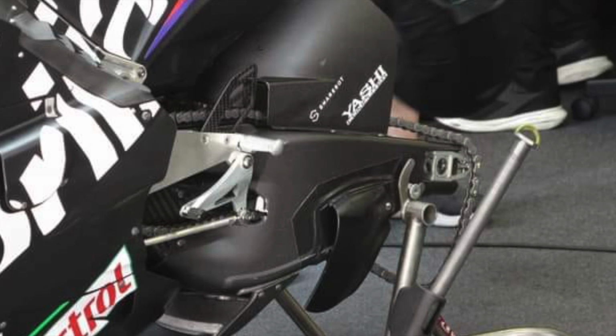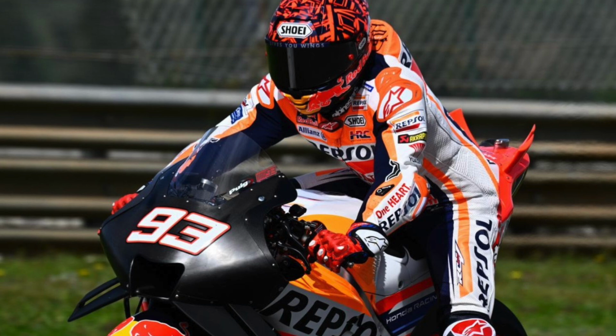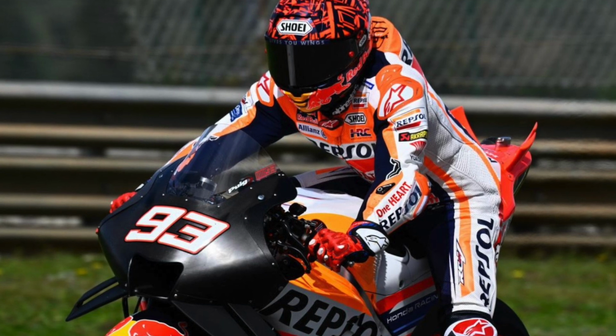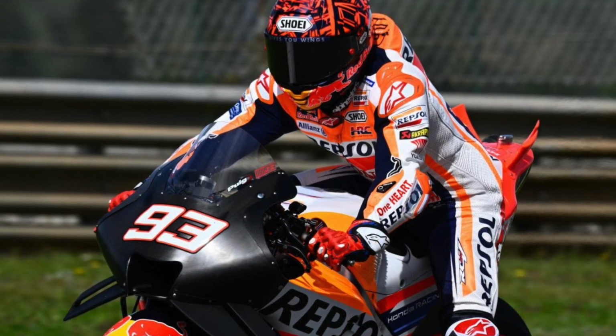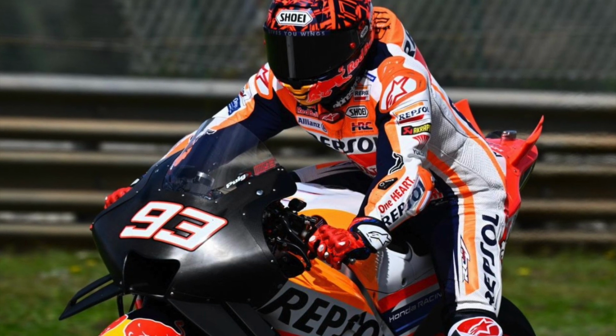Now on to Honda. Marquez again, he was out doing laps. He did say they went a little bit the wrong way yesterday. He was not angry or frustrated, but again, you could tell.